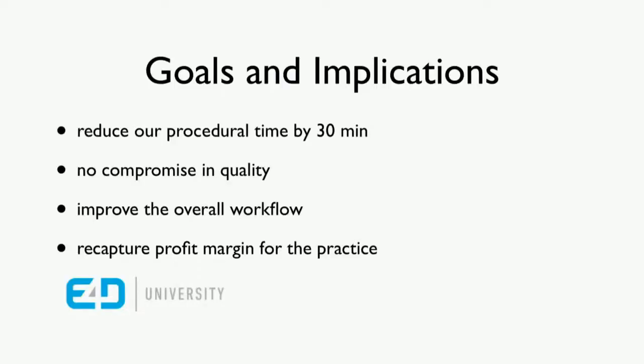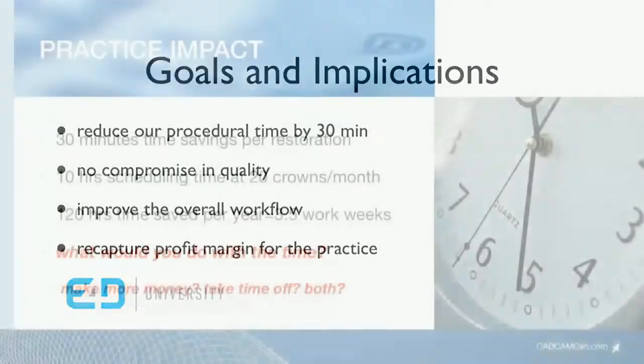So let's look at the implications of saving time for just a moment and think about what we're trying to accomplish. Well, we want to save about 30 minutes per restoration. In so doing, we also want to avoid any compromise in quality, and certainly we want to improve our overall workflow. And like I said, this is going to improve the overall profit margin for our practice.